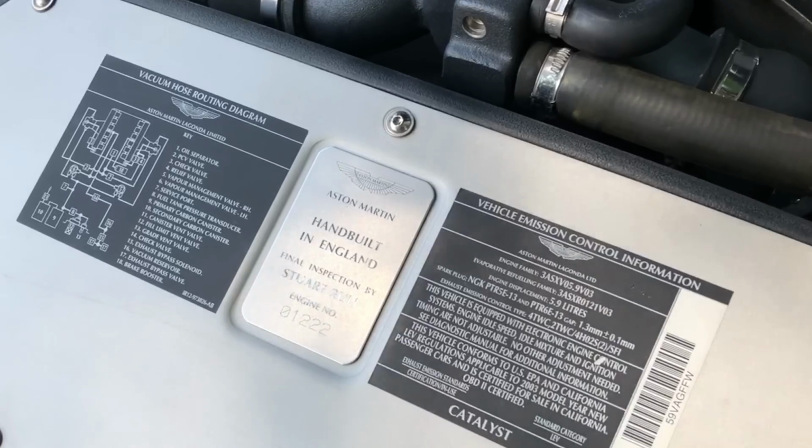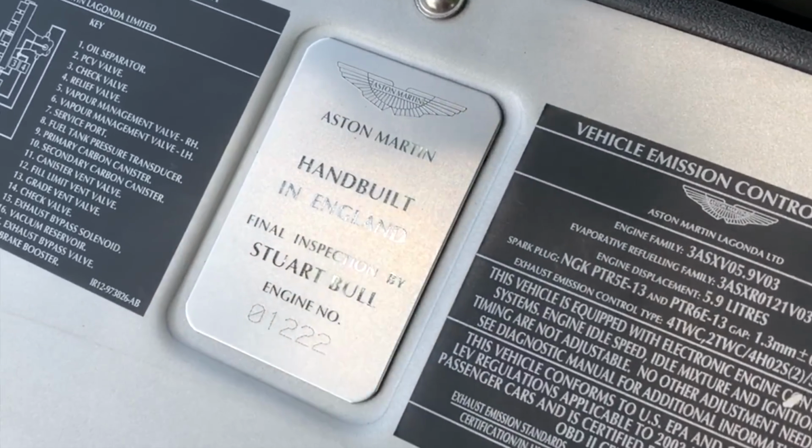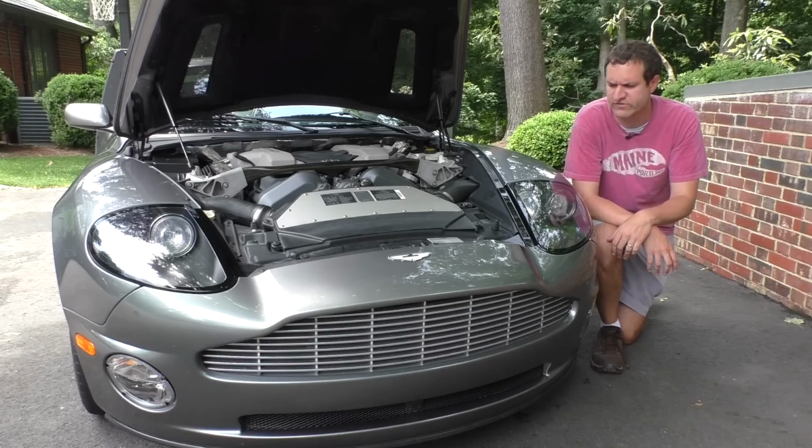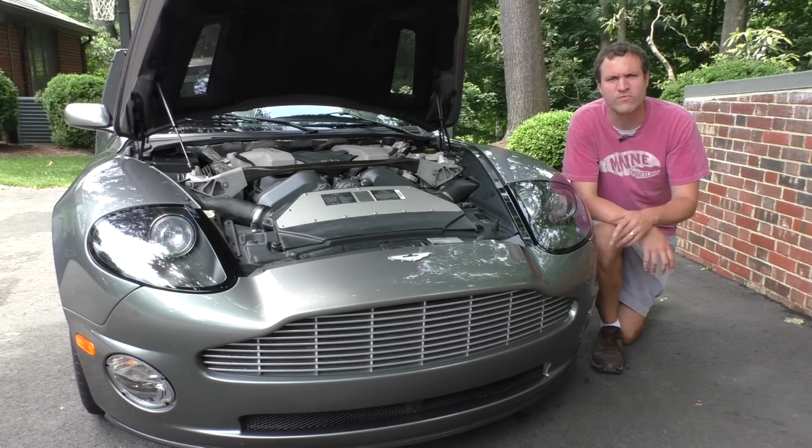The thing I like about this, though, is the guy's name is Stuart Bull. That's exactly the name of the kind of guy I want to be building my Aston Martin engines. Oh yes, Stuart Bull, Aston Martin engine builder. It's just the perfect name for the job.